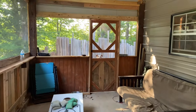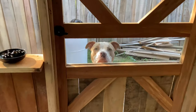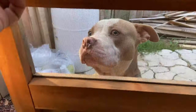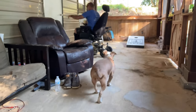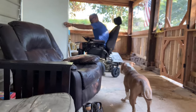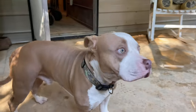Wanna come in here? Hey, you have a vicious bark, you know that? So vicious, so cute. Can't say no to that. Go, buddy, go.